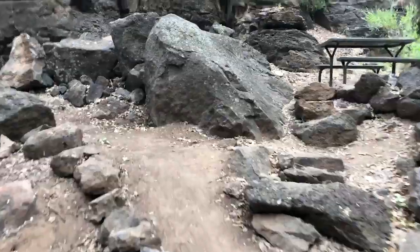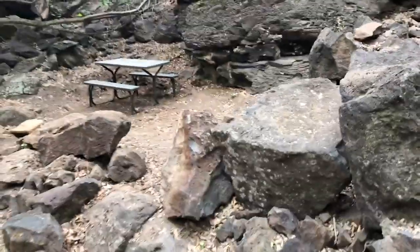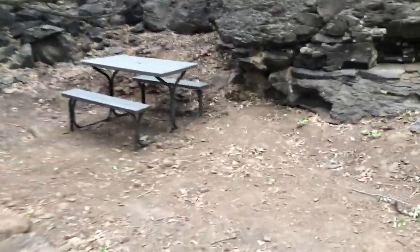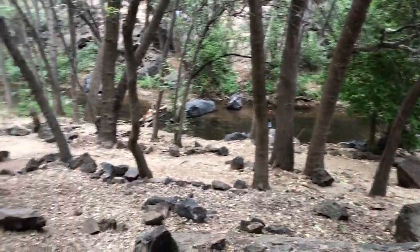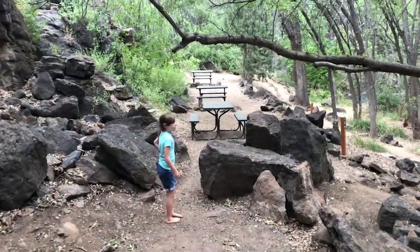Let me show you up here because they're all pretty small. If you can see, they have a half-size table and then just a little place to put a tent. This is 25. Is it 25 or 24? This is 24. Let me show you. So this is why there's scenic view. You can look down. 24. But this is how big the site is. So pretty small. So 24, 25, 26, 27.